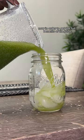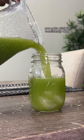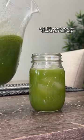Now, in order to get the full benefits of the juice, you gotta drink it consistently, okay? Not just once. Drink it the same way you drink alcohol and juice.